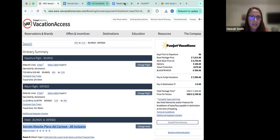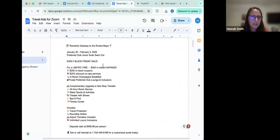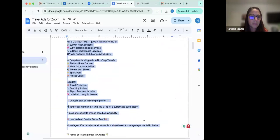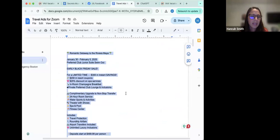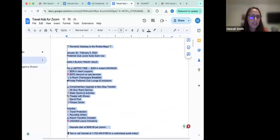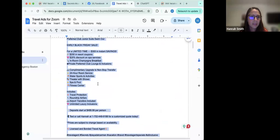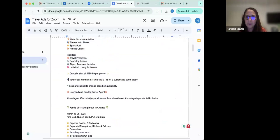Okay, so let's go ahead and copy and paste this booking. And this is only for 2 people. So I just titled it a romantic getaway. And I put the dates in there. And then I put all these early Black Friday specials because that's kind of a big seller right now. So make sure that you kind of push that part.